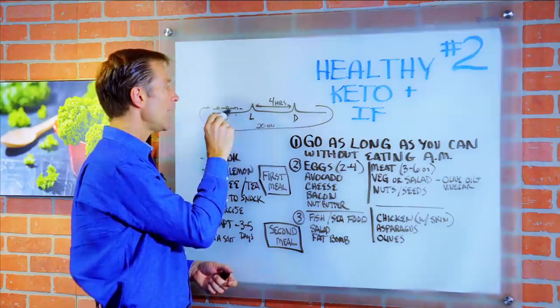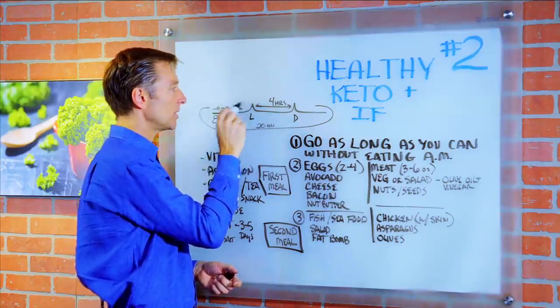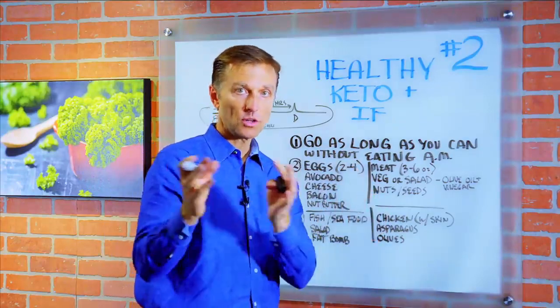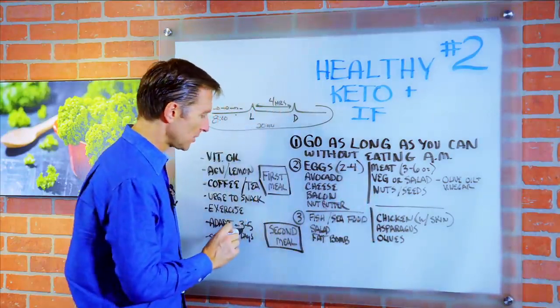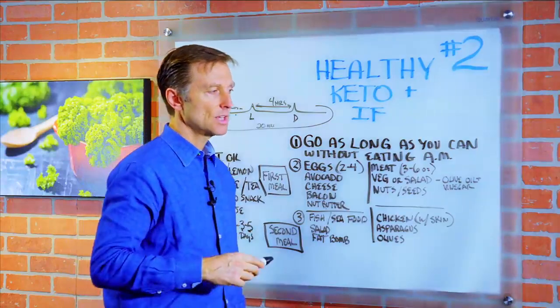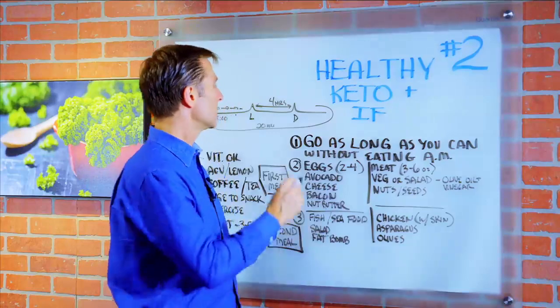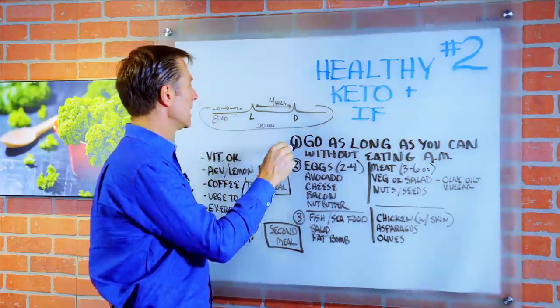But what will happen, you want to keep pushing it to the point where your body is fully adapted to fat burning. You're no longer sugar burning. That could take 3 days up to 5 days. Sometimes it takes longer to get into full ketosis. All right, so that's the first rule of thumb.